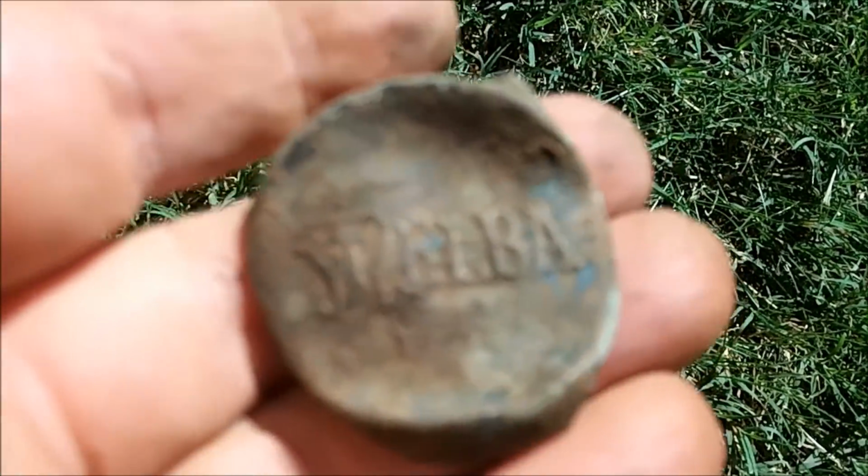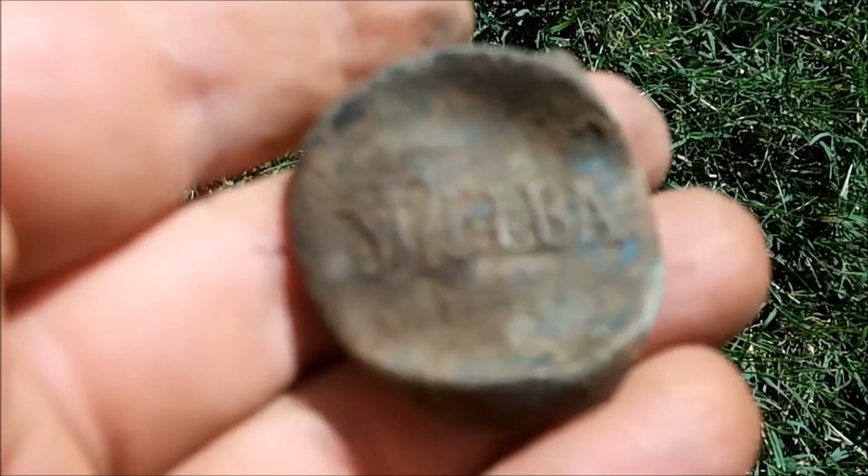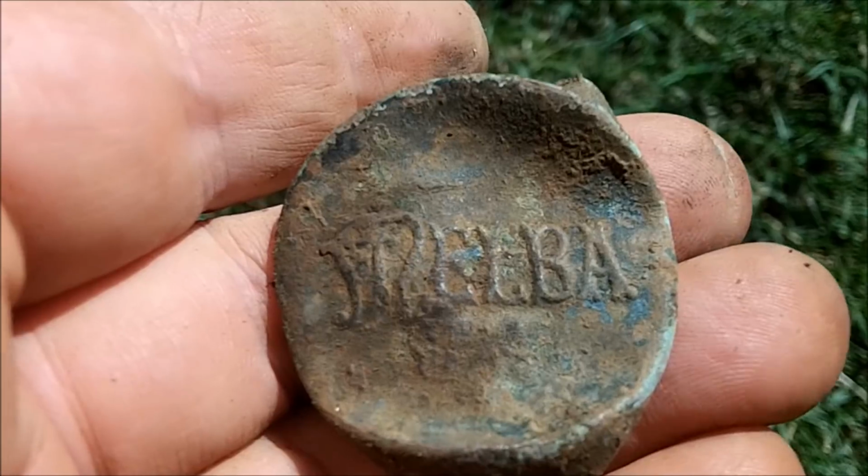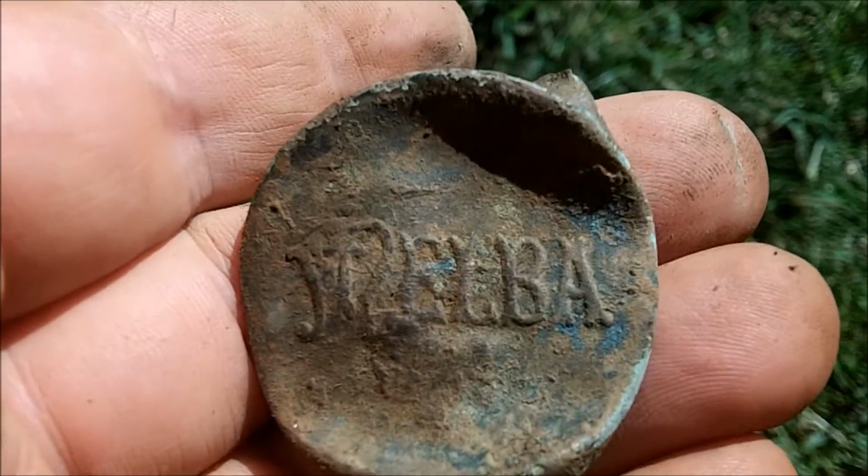I think it says Melba. Wow, that's going to be early 1900s at least. Possibly older. Very cool. I'll have to look that one up and see what it was originally.